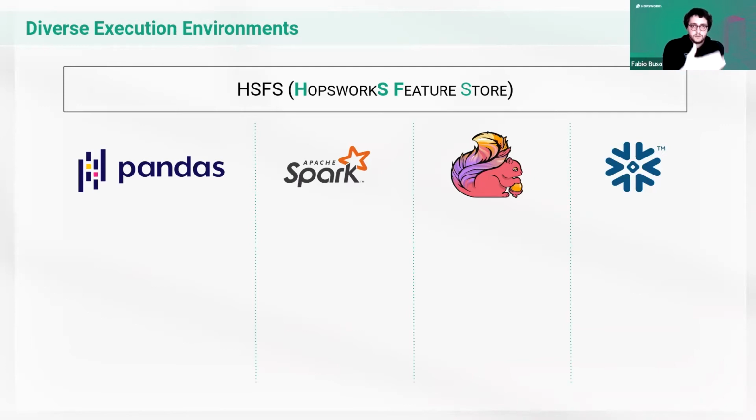So if we look at the context of the Hopsworks feature store, I think it is the feature store that covers the largest number of execution environments, right? When you operate with the Hopsworks feature store, it essentially pushes down computation depending on the environment you're in, right? So in Hopsworks we provide pandas, so pure Python computation from a notebook, either running on Hopsworks or on an external environment, running pure pandas transformation. We support Spark, either PySpark or Scala Spark. We already support Flink. We have some issues to sort out right now, but we are growing that one as well.